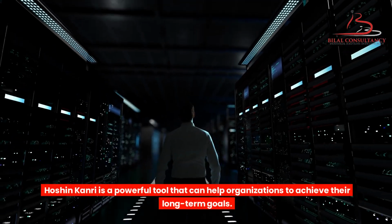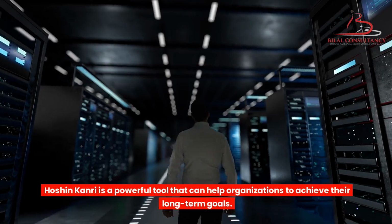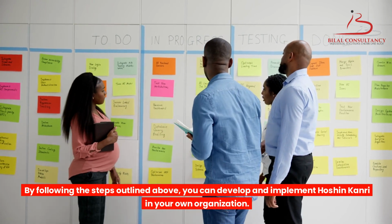Hoshin Kanri is a powerful tool that can help organizations to achieve their long-term goals. By following the steps outlined above, you can develop and implement Hoshin Kanri in your own organization.